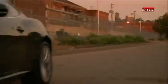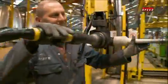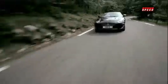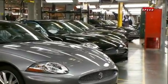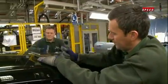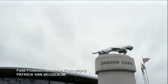From body in white to trim and final, the time to complete a single XK, 53 hours total. On the road to the tarmac, the designers, engineers, and workers of Jaguar have created cars that stand out and stand apart. It's a very, very passionate company. You'll see passion from the guys on the shop floor right the way up to the senior management of the company. Although we're a big company, it's very much about a team spirit, about a family spirit, and everybody working together to deliver the right outcomes for the customer. A perfect blend of stylish form and furious speed. SpeedMakers, Jaguar.